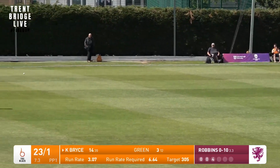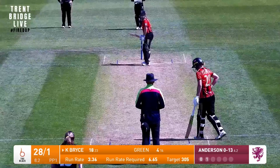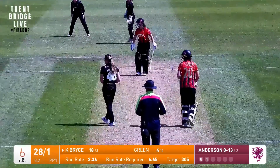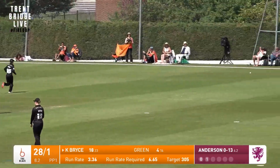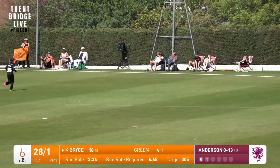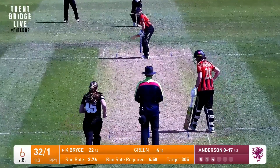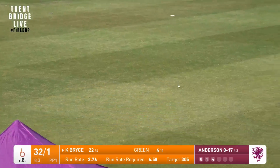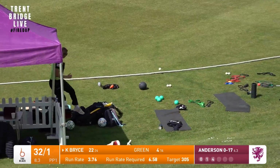Theatrical dive from Fran Wilson, but she was never getting anywhere near that. No doubt helpful. Bryce shuffles into that beautifully and square drives it. Bisects the two offside. Open up that front shoulder and carve it through the offside. And now pulls one round the corner on the leg side. A lot of area to cover there.